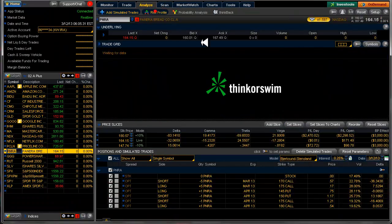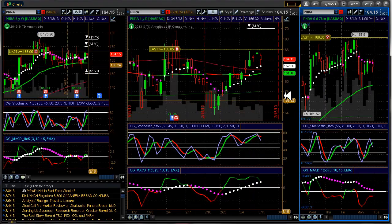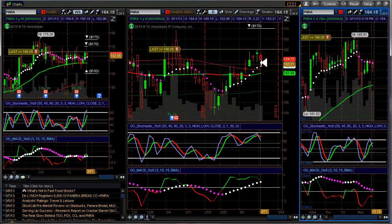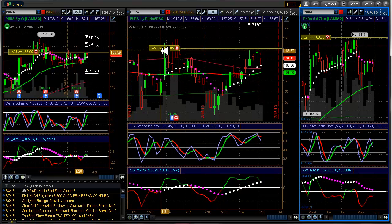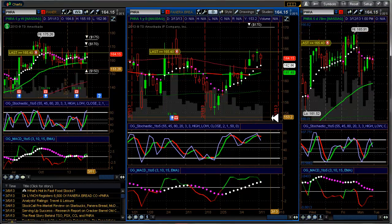PNRA. Alright, I was looking to exit this. I have a bear call on this, and I was looking to exit it. That's why I put this alert in here if it moved up, and it actually moved down a little bit. So I am going to move that alert down to a lower level here, and I will get out of it today if that alert triggers.